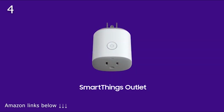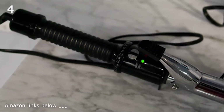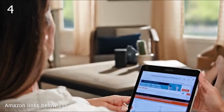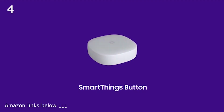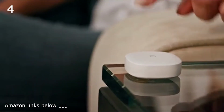Turn any ordinary household device into a smart device with a SmartThings outlet. Take control of your lights, electronics, and even small appliances, all from your smartphone. Or even get a little extra help from any compatible voice assistants. Take control of multiple connected devices with the touch of a SmartThings button. Place control of all your favorite scenes, settings, and devices within reach.